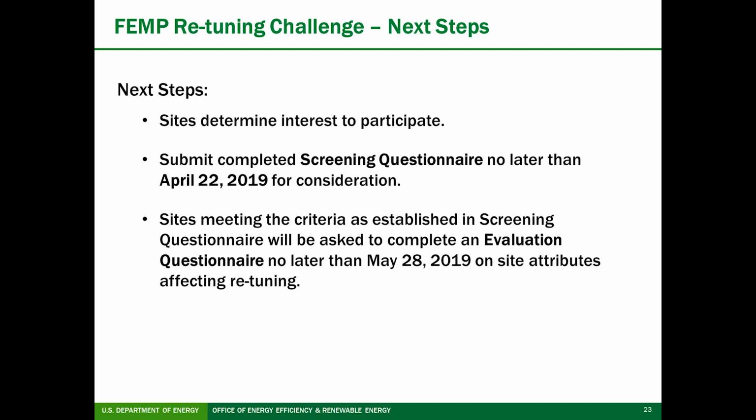We've mentioned that there will be two questionnaires in this process. For the sites that meet the criteria presented in the first screening questionnaire, we will ask you then to submit the subsequent evaluation questionnaire. That will likely come to you in early May, and the completed evaluation questionnaires would then be submitted at the end of May.